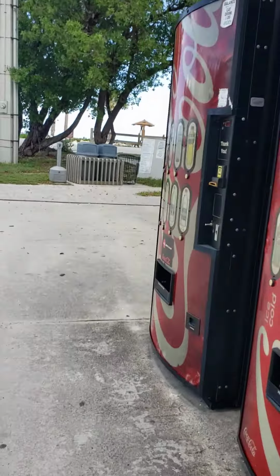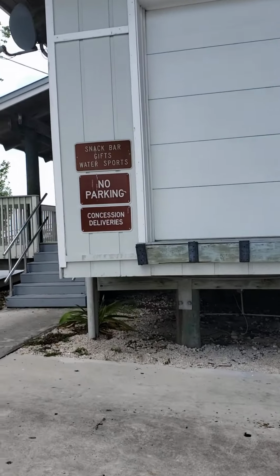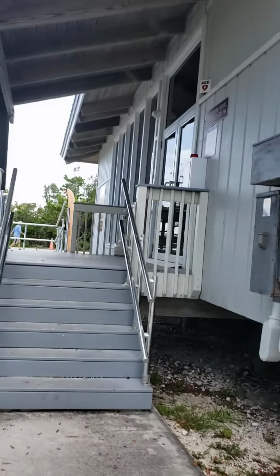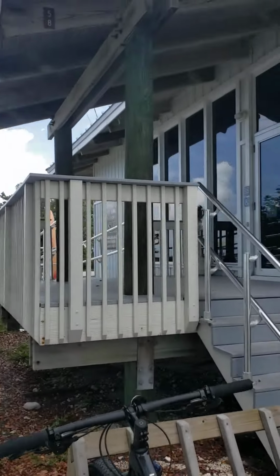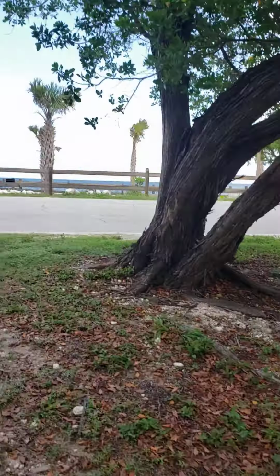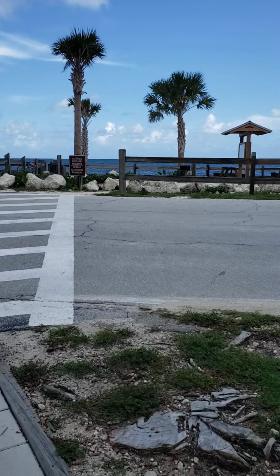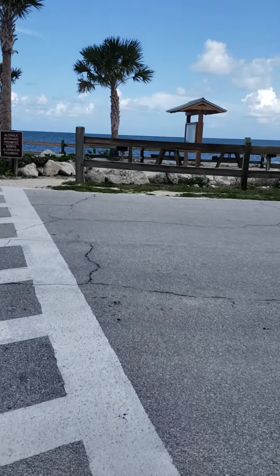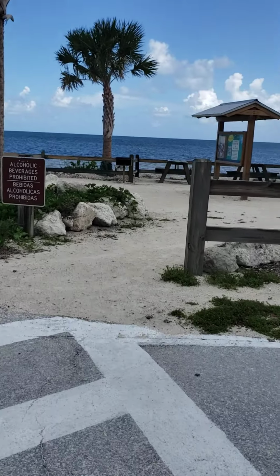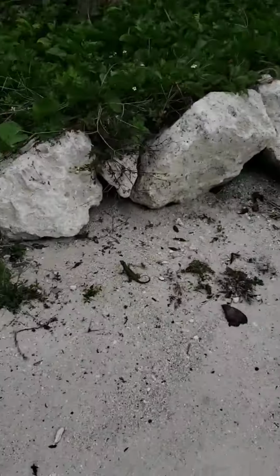Okay. Gift bar, snack bar, gifts, water sports, parking, concession deliveries. This would be the opposite side. Let's take a look here. They say there's some okay snorkeling out here. Just talked to a guy local, and he's going out to go snorkeling. He said it's not bad today. I think it's a tad bit windy.